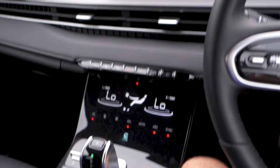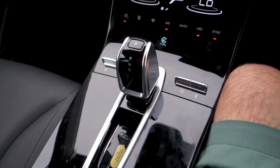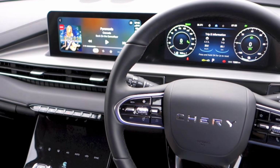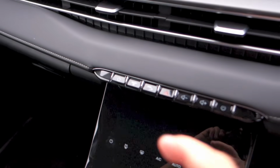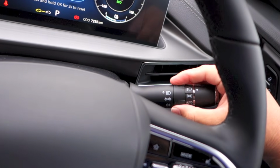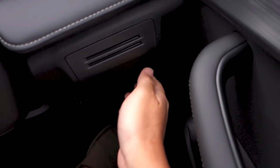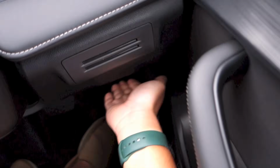Driver assistance features consist of autonomous emergency braking, forward collision warning, rear cross traffic alert, rear cross traffic brake, multi-collision brake, traffic jam assist, integrated cruise control, a blind spot detection system, emergency lane keeping, lane change assist, lane departure prevention, and lane departure warning.